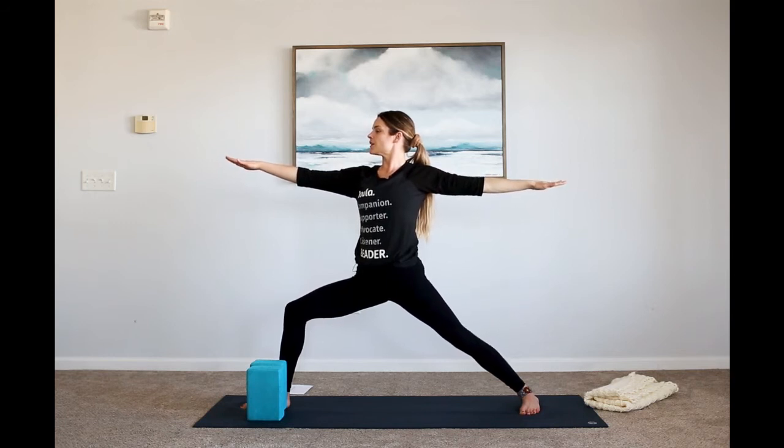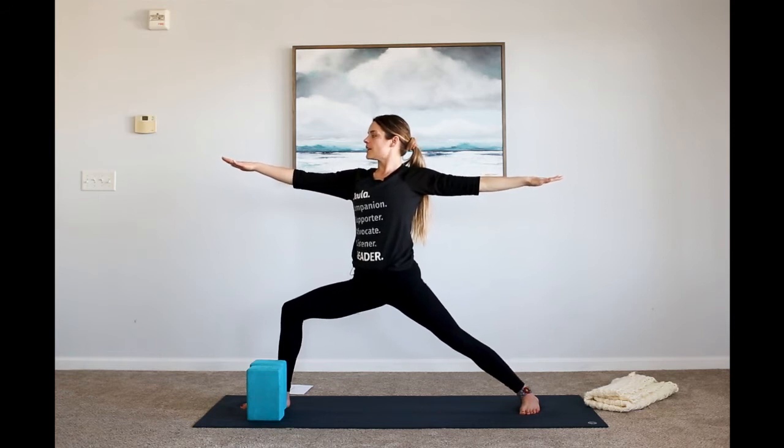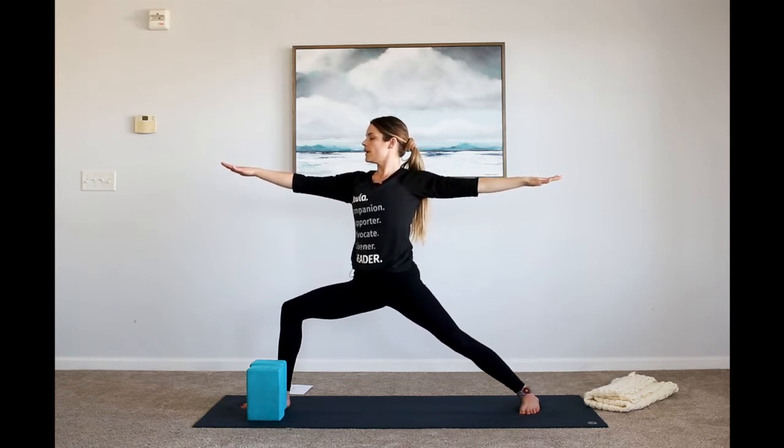Pressing strong and clear through your back leg. Taking a full breath in and a full breath out. Feeling your strength, your wisdom, and your focus.